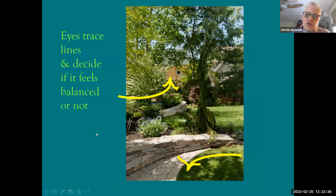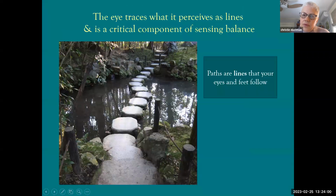And our eyes trace lines and we decide whether it feels balanced or not. So here, I'm suggesting that maybe if you were sitting on the patio, your eye might go off in this direction, your eye might come in this direction. And does it feel balanced? Our eyes trace what they perceive as lines.